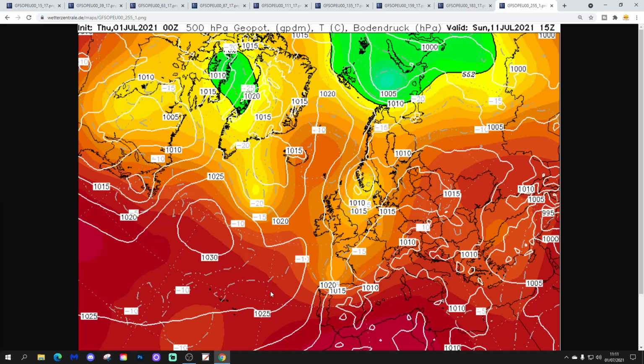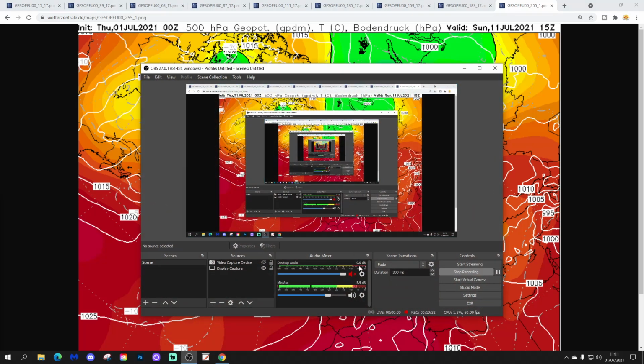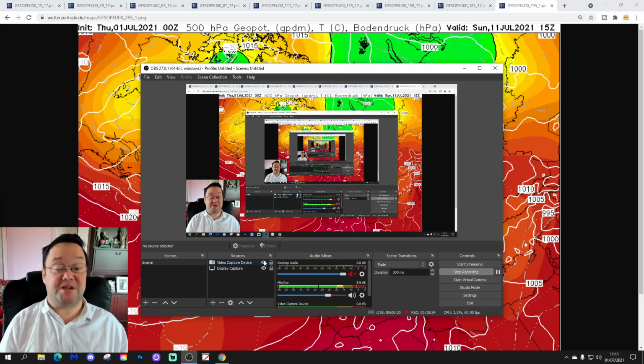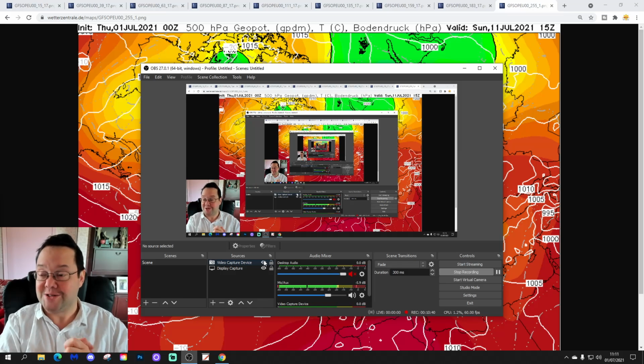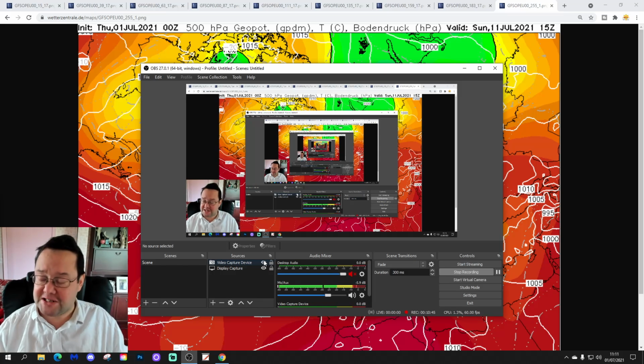Right, so that's the European outlook for this week. So it is going to get hot across many parts of Europe next week. But for those of us in the far west and northwest, we're going to be left out of that push of heat this time, I think.